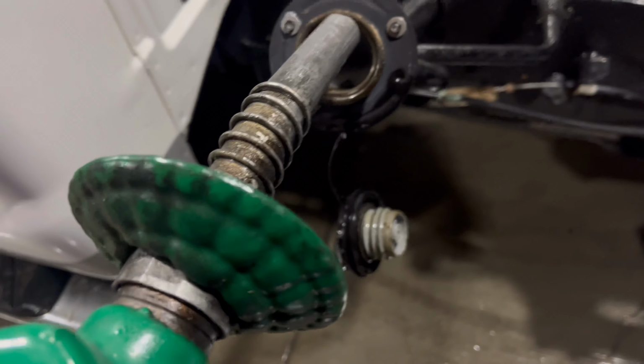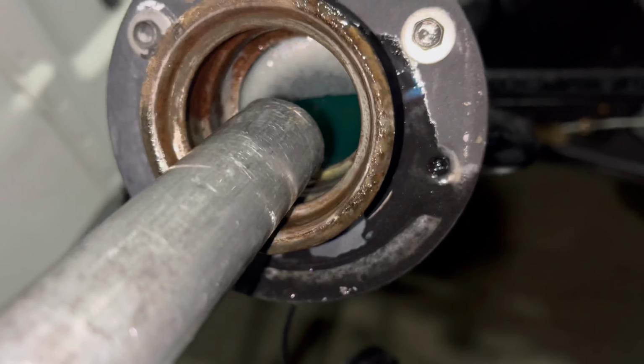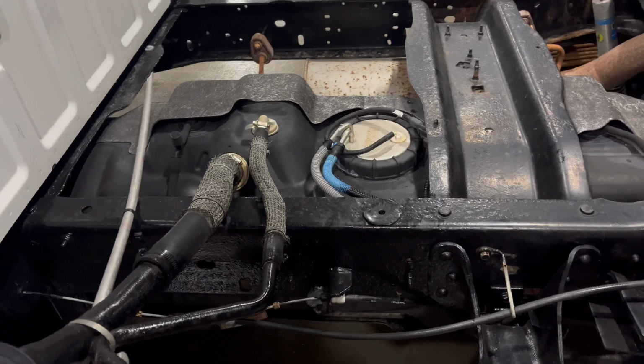It's trying to get the flash on, not even looking at it. I knew I was close, but I was real close. Hey, look at that, I ain't got no bed. Who cares? Very good leak check. Let's check our vents, check our return line.